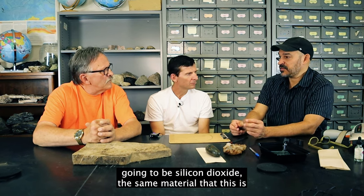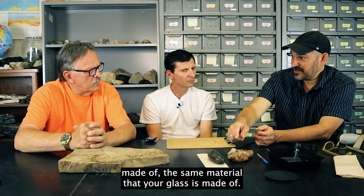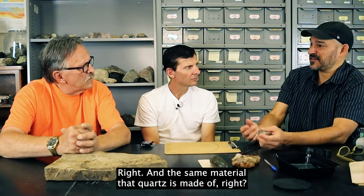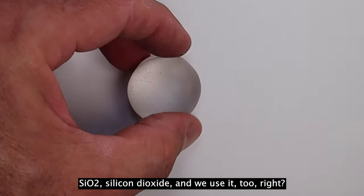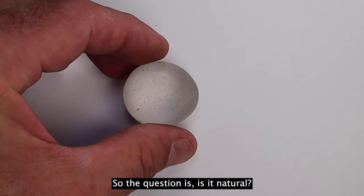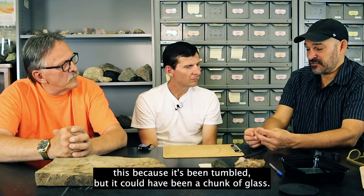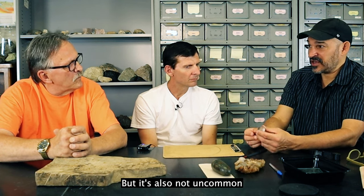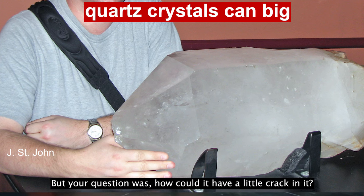So this is almost certainly going to be silicon dioxide, the same material that your glass is made of, and the same material that quartz is made of, right? So nature likes SiO2, silicon dioxide, and we use it too. So the question is, is it natural? It's hard to say from this because it's been tumbled, but it could have been a chunk of glass, but it's also not uncommon for there to be chunks of quartz that are this big. But your question was, how could it have a little crack in it?